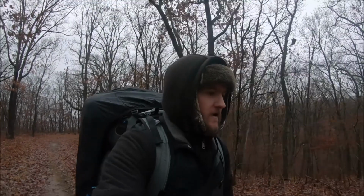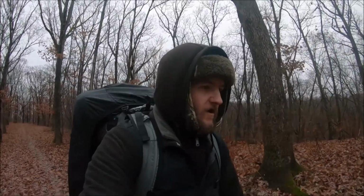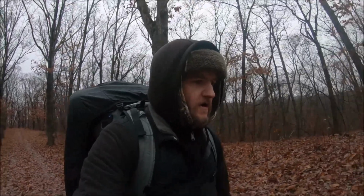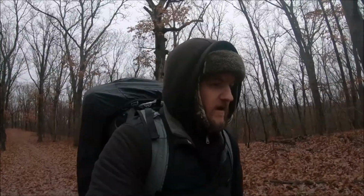Hey everyone, so I'm out here at Sugar Creek again. Gonna do some camping. There's no deer firearms today or tomorrow, so this is my only chance to camp on conservation land until January. I'm coming out here to that camp spot that I found a couple weeks ago.